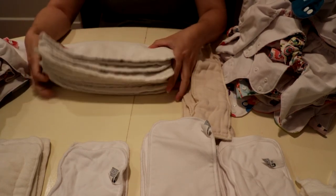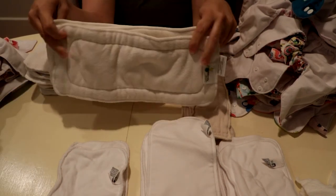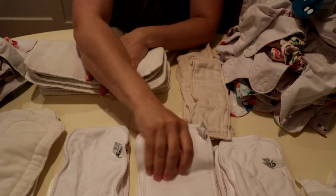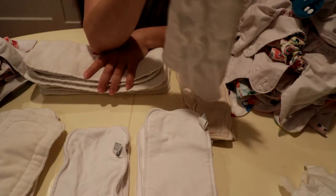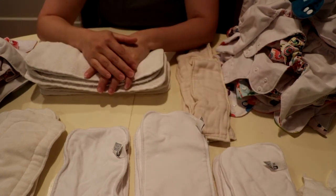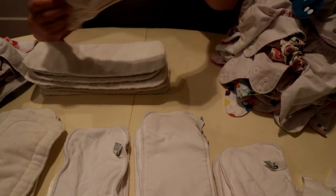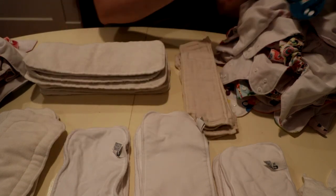So here's my stack of the microfiber inserts. This is my stack of the hemp bamboo for nighttime. My other stack of hemp, my stay dry cottons, and just my cotton doublers. These are not all of my inserts because some are in diapers today, so these are just the ones that were washed. And then these are the other cotton inserts, the skinnier ones. Again, you can see how narrow they are compared to the others.